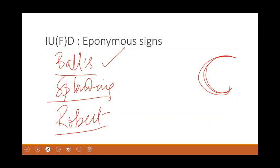Spalding sign is where the parietal bones of the fetus ride over one another, because the cerebral gray matter liquefies. Cerebral gray matter undergoes liquefactive necrosis. Once it is liquefied, the skull is compressed and one bone goes over the other. So that is Spalding sign.